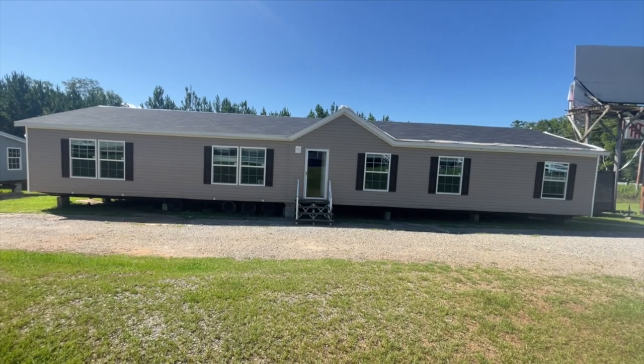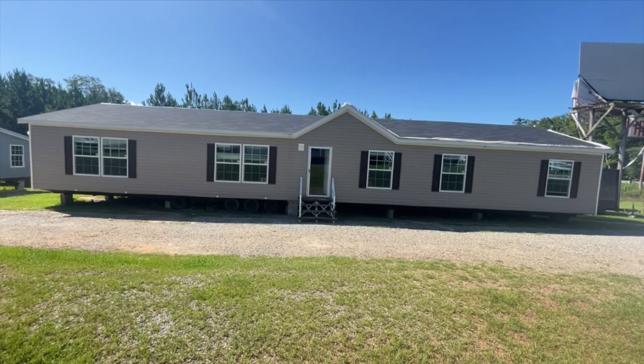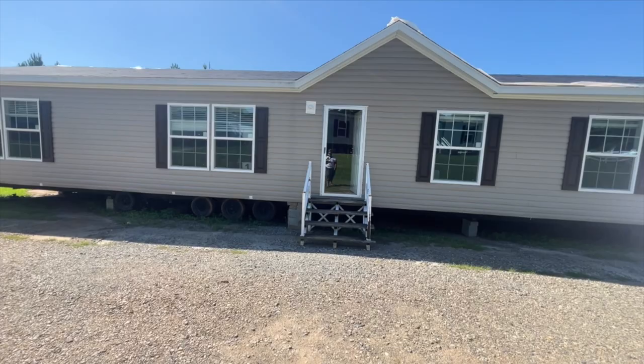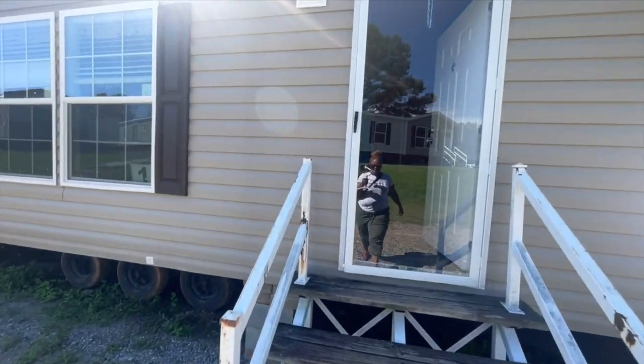Can't wait to show you this beautiful home. The way it's positioned, I can't get around to the outside, so let's go right on in. I can't get around to the back side, so I just wanted to show you the front of the home. Let's go in and see what we got.